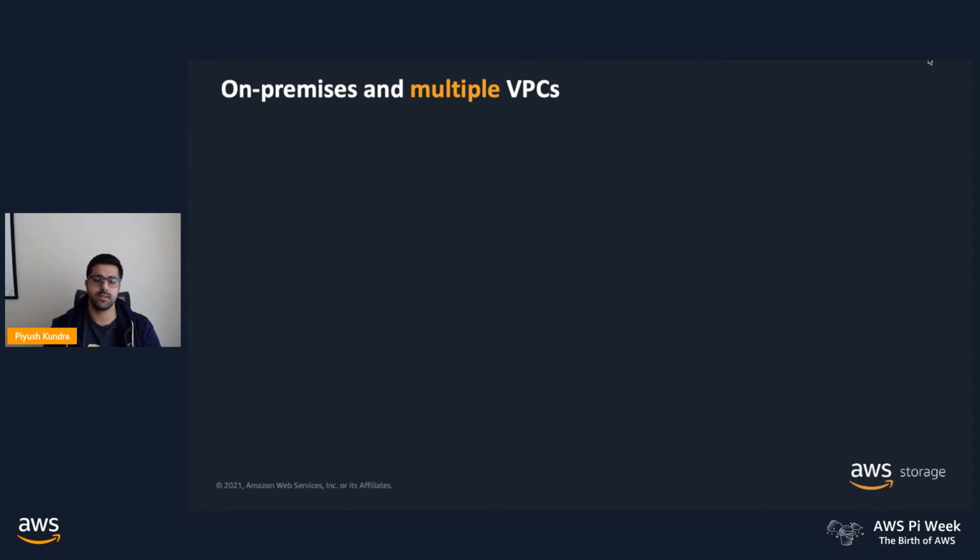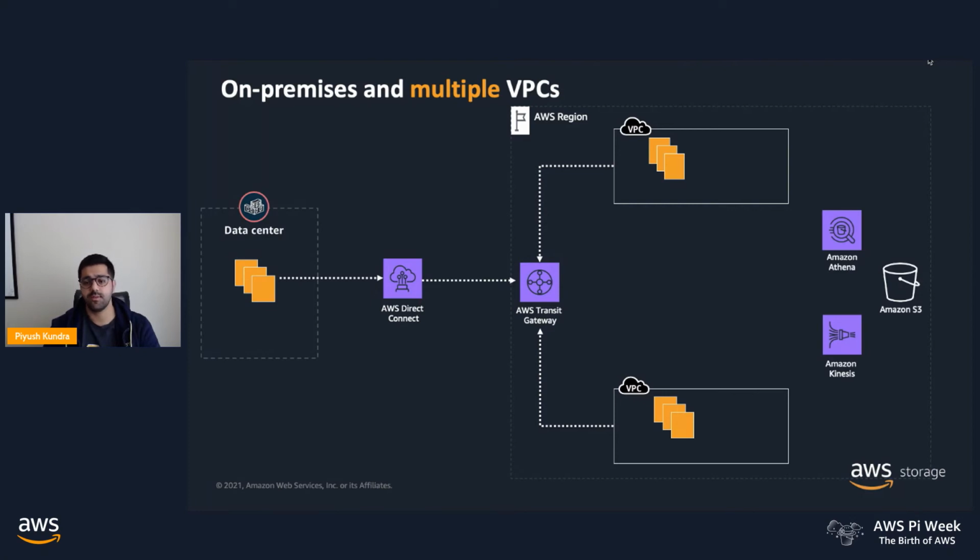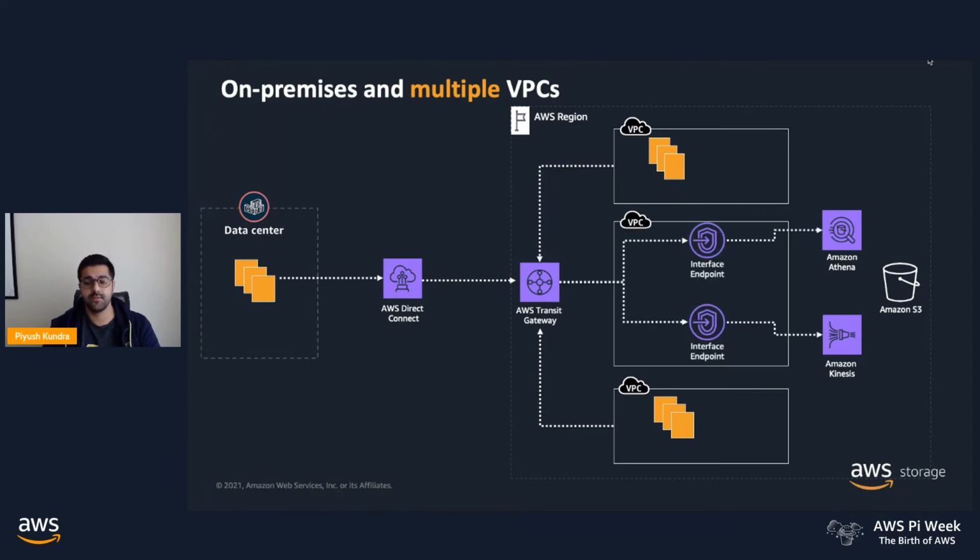Another popular use case is applications on premises and across multiple VPCs connected via Transit Gateway and Direct Connect, and you have applications that need access to Amazon Athena, Amazon Kinesis, or Amazon S3. A common way to do that is using a shared services VPC, which hosts interface endpoints for these Amazon services. This provides centralized access where all applications across VPCs and on premises use this shared services VPC to access Athena and Kinesis.